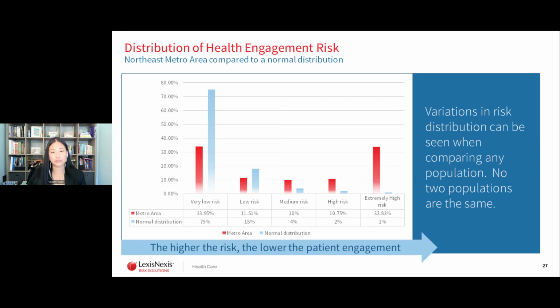Here, I have a distribution graph showing a Northeast metro city's health engagement scores in comparison to a normal population. The higher the risk, the lower the patient's engagement again. So it's not a surprise that we see the disadvantaged socioeconomic neighborhood represented in red here shows less health engagement than a standard population. It's not a surprise because we know that they're constantly worried about food security or where their next paycheck is coming from. It just means they have less urgency to prioritize their health since they're worried about their means of living.